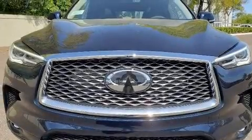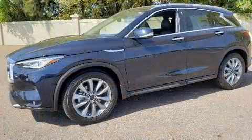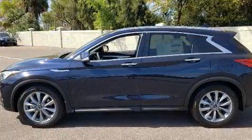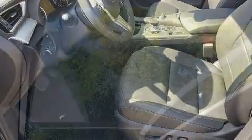Take command of the road in the 2020 INFINITI QX50. Under the hood, you'll find a four-cylinder engine with more than 200 horsepower. And for added security, dynamic stability control supplements the drivetrain. The engine breathes better thanks to a turbocharger, improving both performance and economy.